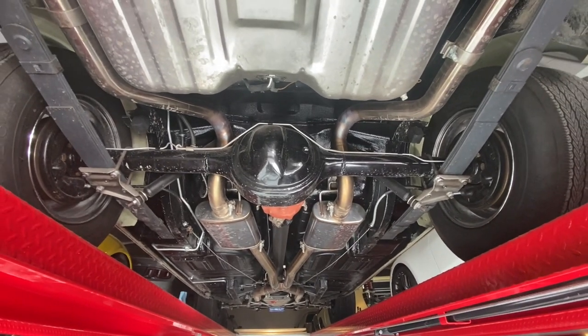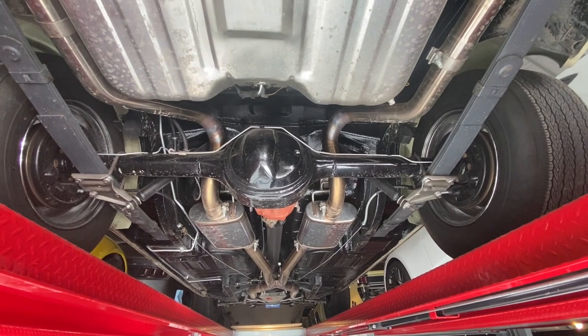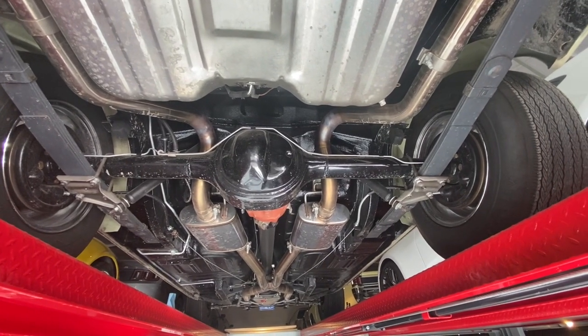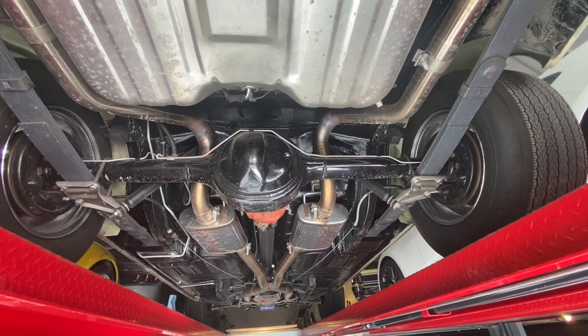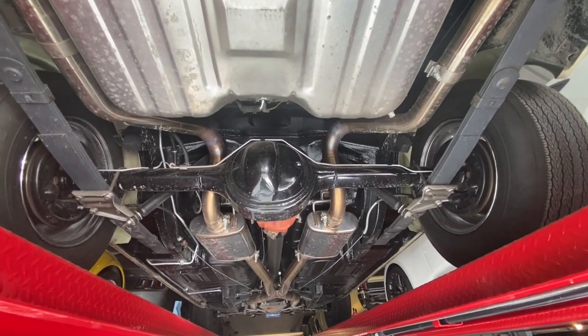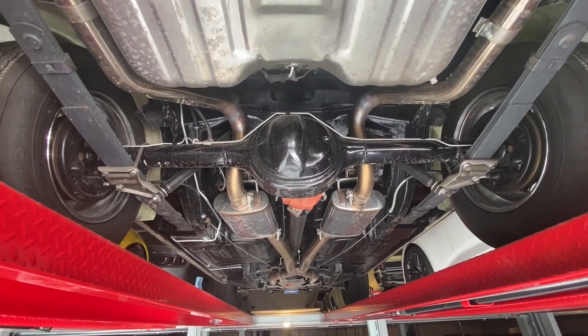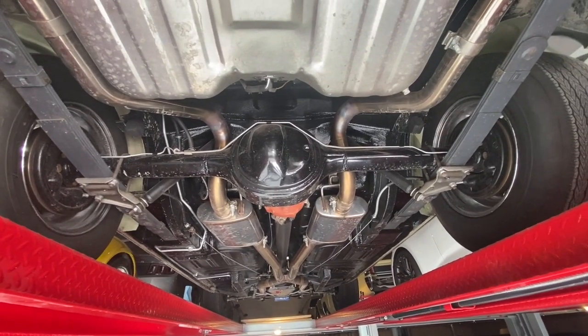And with the California Special, you could, the full option list for all the period Mustangs, you could option it any way you wanted. And one of the options was a posi traction. That's right. And this one didn't have it when it was born. But you found a posi traction axle for it. Yes, I put one in.